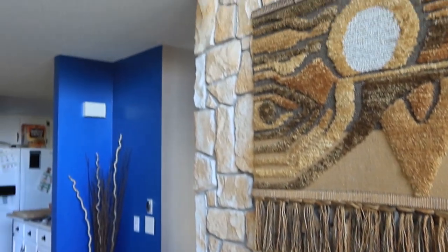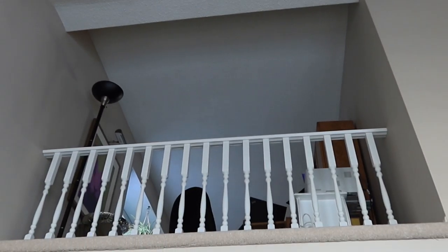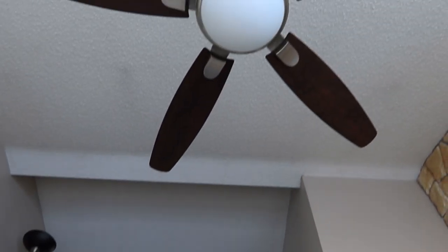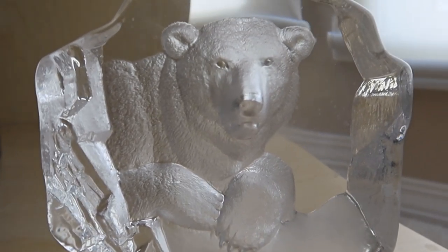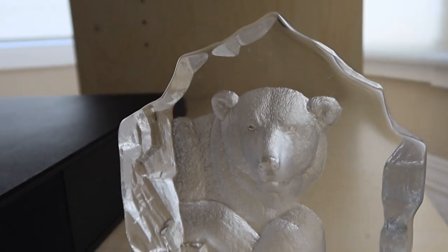Love this fireplace. If we want, we can heat pretty much the whole house because it is this loft style. And that means all the heat just goes up. I can just turn on this fan, circulates all the air, all the warm air goes up. Genius. Back in the early 90s, we started collecting these carved crystal. We haven't continued to collect it, but we still have it.